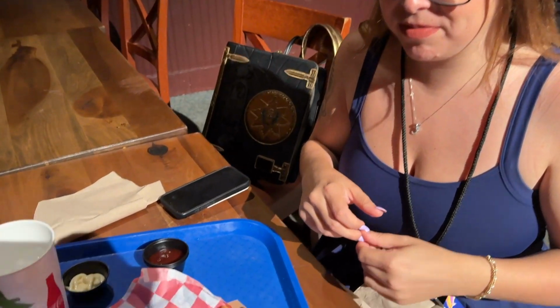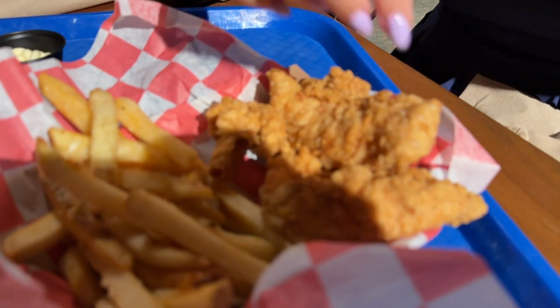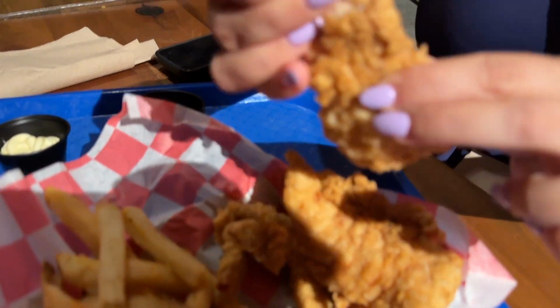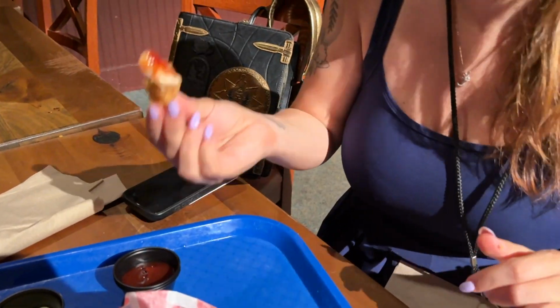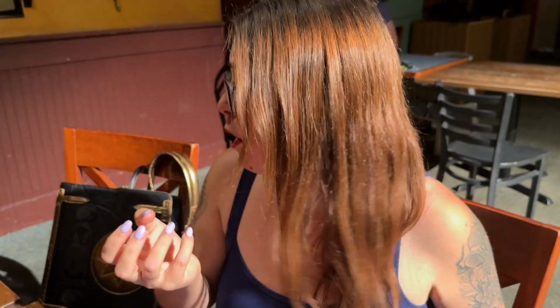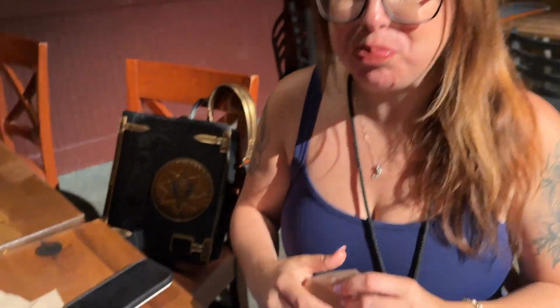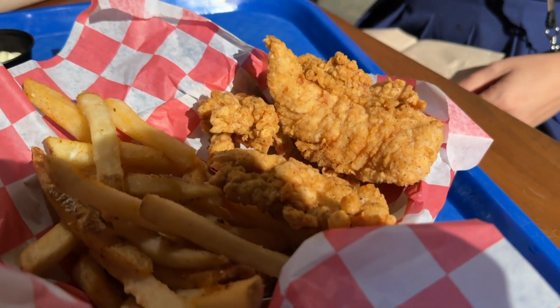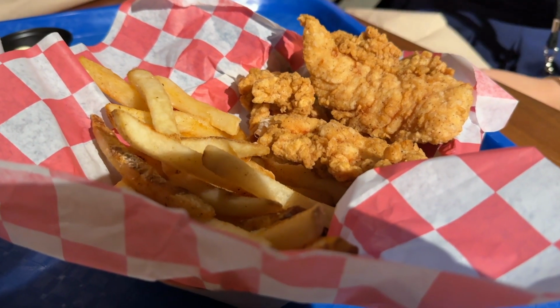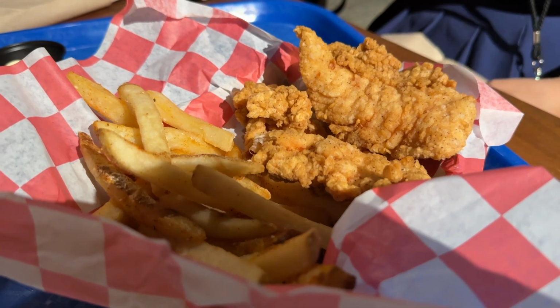You gonna try one, or are they too hot? Try it with me. Okay, looks good. I have barbecue sauce. They're really light. That's good. That's the way hand-breaded chicken tenders should be. It's honestly really good. We weren't planning on doing food, but hey, we've got some chicken tenders for you guys.